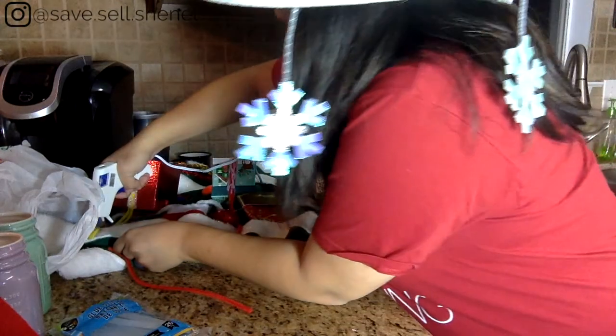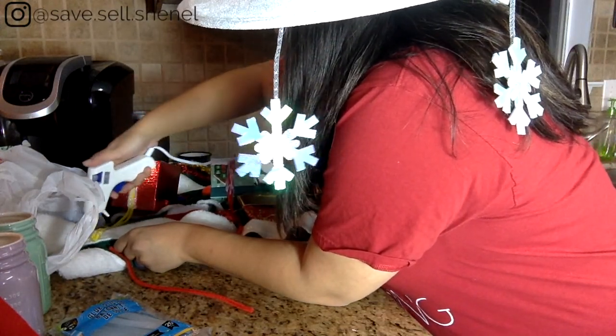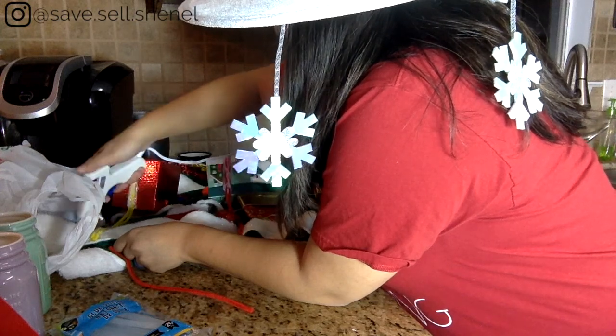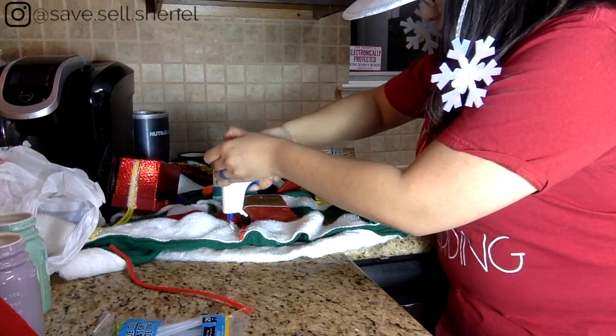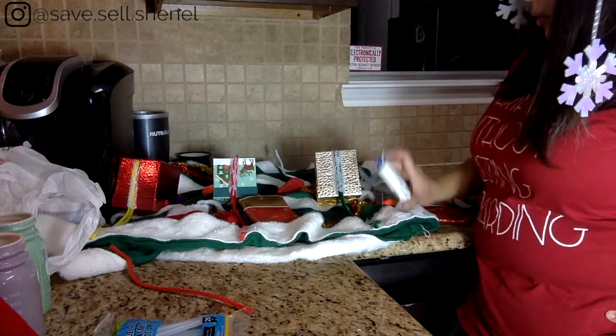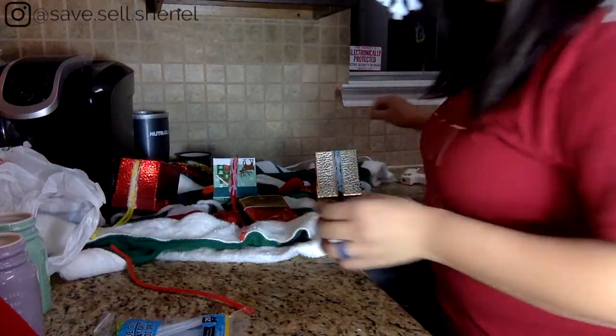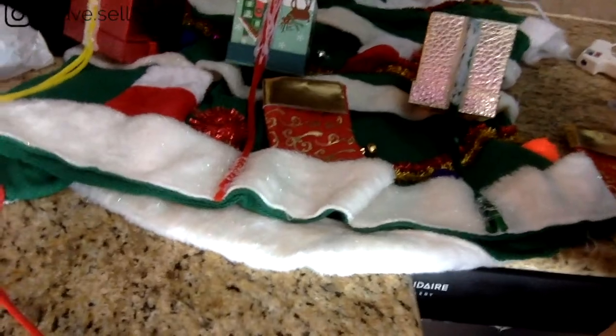And then I'm just going to do a cross. I'm going to cross the box with more glue. I'm going to do that with the rest of them. I'm going to add more support to the dress itself. So I have added glue to the dress, and this is what it looks like on top of it. That's what they look like.